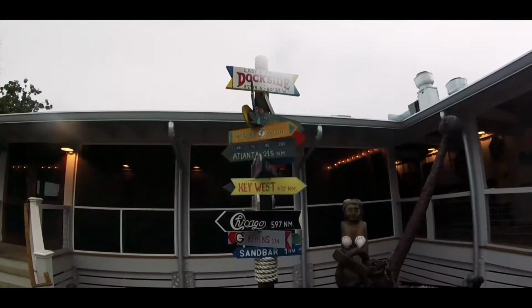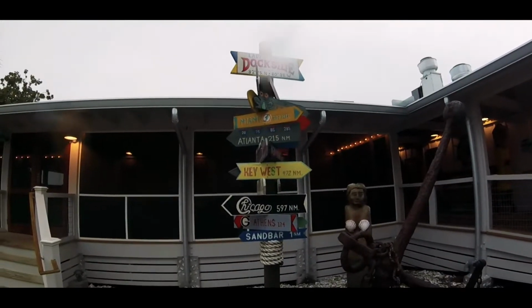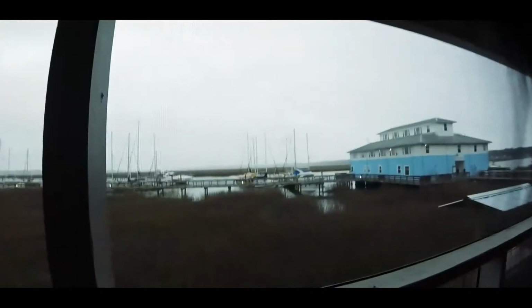We're actually here at the Dockside, Ladys Island Dockside. The view is amazing, as you just saw. I'm having an amber ale, Palmetto Brewing. I always like to try something new when I'm in the area, try something local. Once our food gets out here, we'll be able to let you know what we think.